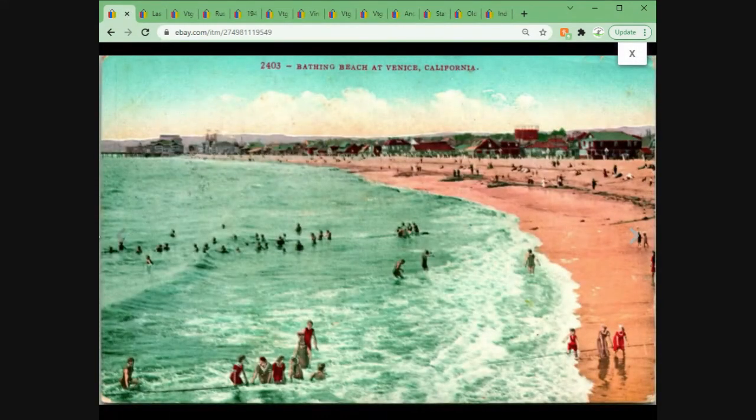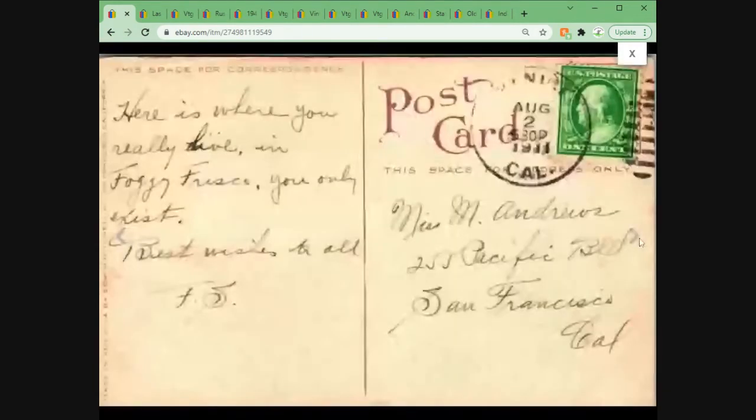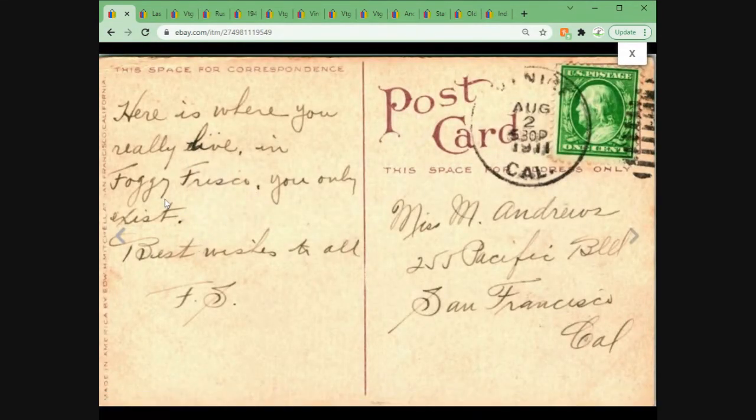Bathing Beach in Venice, California. Nice view of the shore. Again, that sort of aquamarine blue color they like in postcards. Yeah, not bad at all. This one here also sold for $4.95.